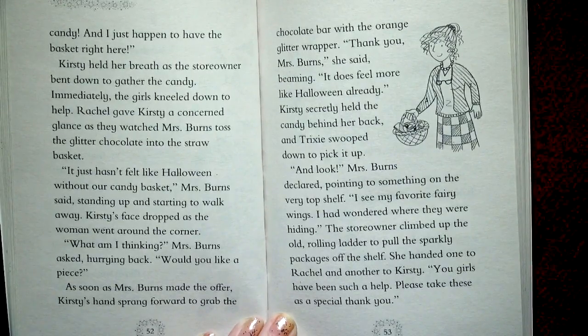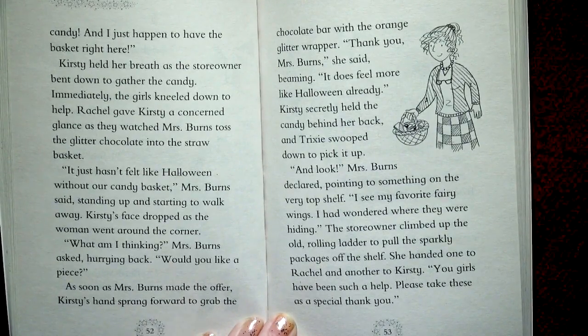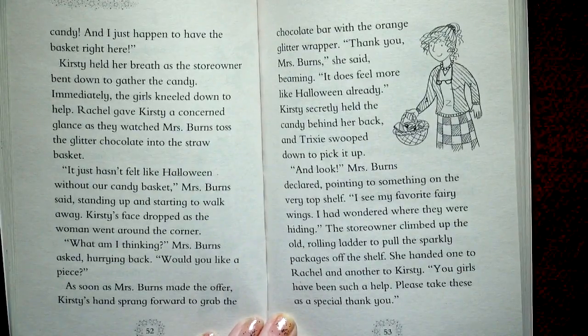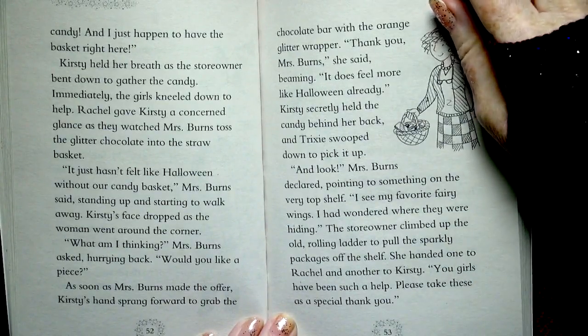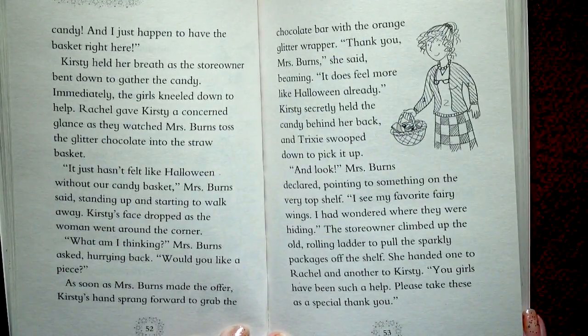Kirsty secretly held the candy behind her back, and Trixie swooped down to pick it up. "And look," Mrs. Burns declared, pointing to something on the very top shelf. "I see my favorite fairy wings. I had wondered where they were hiding." The store owner climbed up the old rolling ladder to pull the sparkling packages off the shelf. She handed one to Rachel and another to Kirsty.